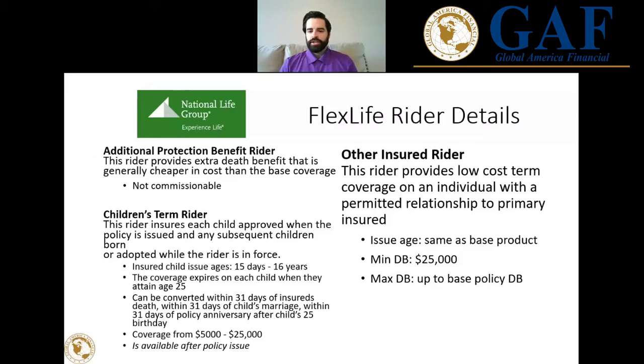The issue age is the same as the base product, and the minimum death benefit is $25,000 up to the base policy death benefit. So if I have $250,000, my other insured rider can only go up to $250,000. They can't have more than me. But essentially, it adds a term coverage for them onto your policy. You can convert that as well. If you want to convert that to a permanent policy, you can take it off and convert it to a permanent policy.